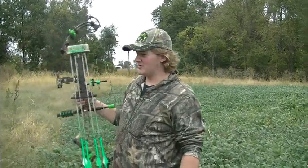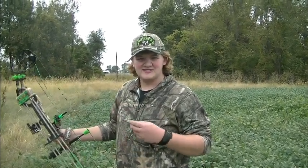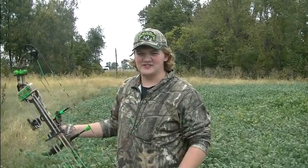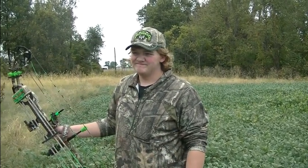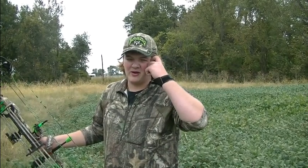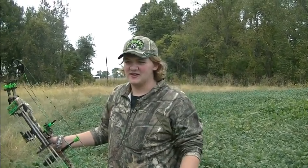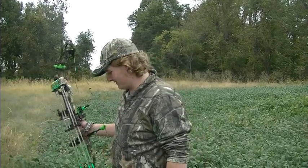So out here, looking for that doe I hit. It was kind of quartering to me a little bit, so we gave it a little bit of time. I thought I hit it pretty good, but, you know, probably we came out a little bit back, so we gave it 5 or 6 hours, and we decided to come back out here looking for it. Let's see if we can find it.